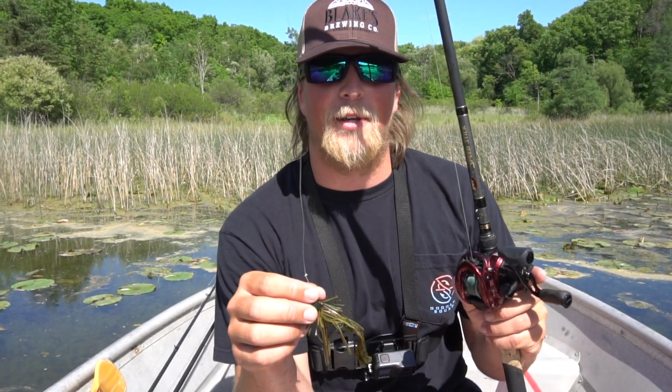Guys, we were just getting out here to the first spot. Blue Jays brought me to a little secret honey hole out here around the house, but there's nobody else out here, so that is a good thing. Beautiful skies here in Michigan today, but before we start fishing, I wanted to quickly show you my setup that I'm going to be using today.